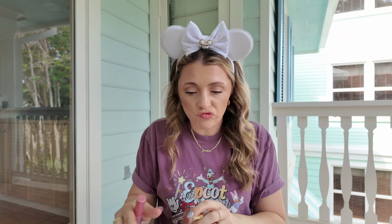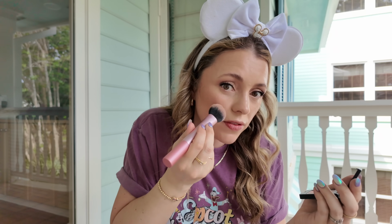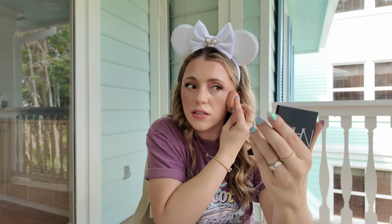Sometimes I'll do the powder then the cream on top, or cream then powder on top. I think I'll just do powder because that's what I've been doing most days. I love this shade. I feel like it is so pretty. New fave for sure. A little bit of blending.